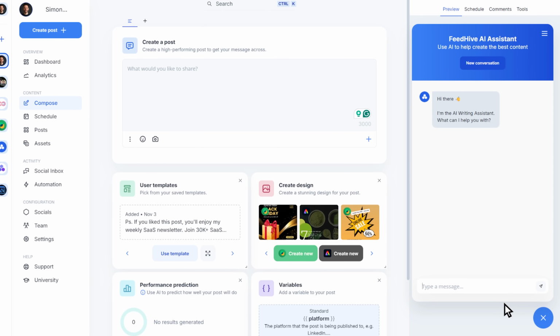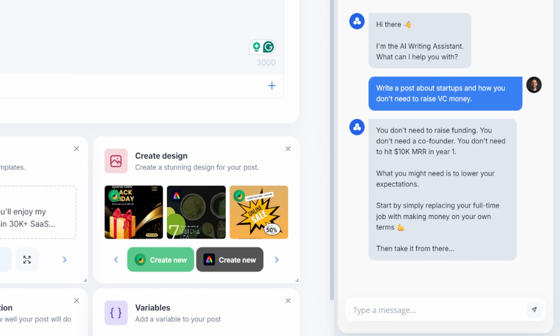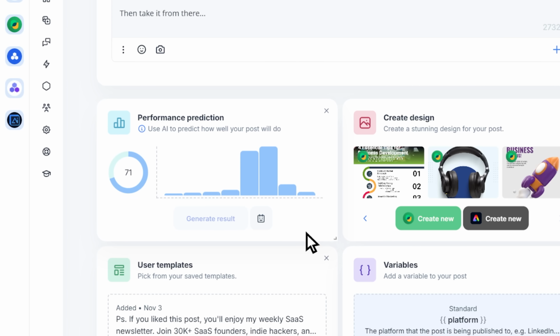FeedHive uses AI in 3 crucial areas. First of all, to help you write. It has a built-in AI assistant you can use to vibe write your content. The AI that's used for this is a fine-tuned model trained on millions of high-performing social media posts, so it intuitively knows what works really well on social. Secondly, to help you grade your content. After you're done writing, FeedHive will use AI to produce a performance prediction score. This is AI estimating how likely this post is to do well. Also here it's using a fine-tuned model, but it's also taking into account relevancy and which topics are currently trending.